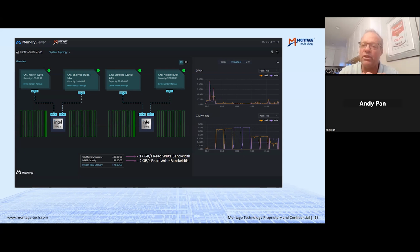But the twist to all this is we also added an add-in card for CPU 1 and an add-in card for CPU 2. In there, we plugged a Micron DDR4 module right next to the Samsung E3 module, which is DDR5. They work seamlessly, no problems. And on the other side with the SK Hynix solution, we plugged in a DDR5 DIMM next to that. So what we're trying to show is we have the ability to support both DDR4 and DDR5 at the same time, and both Samsung, Micron, and Hynix at the same time.